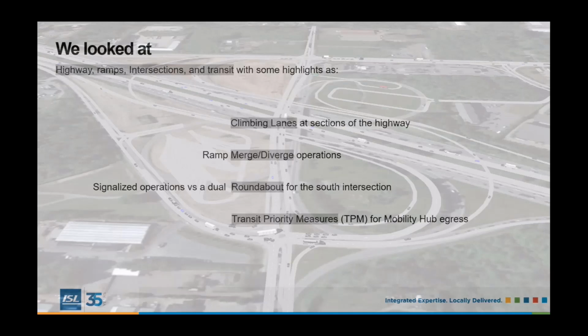So for the areas that I'm going to touch on in the next slides, the first one is climbing lanes. There were 3 climbing lanes envisioned for this at the concept planning level. We looked at the ramp merge and diverge operations, among others. For the south intersection that you see here, the concept had an alternative plan, a scenario that we built later that would replace this signalized intersection with a dual lane roundabout. And as you see on the northeast corner of the interchange, we had a transit hub, transit center. We call it a mobility hub there. And we looked at the operations of the buses exiting this, which we will get to in the next slides.